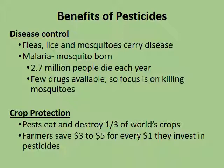And pesticides benefit us because they protect our crops. So pests eat and destroy a third of the world's crops. We are in indirect competition with pests. We are fighting for the same resource. That resource is partitioned. We eat it at a different time. Okay. Farmers save $3 to $5 for every dollar they invest in pesticides. So it's a good deal for farmers.